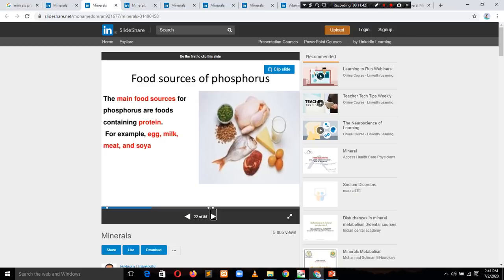So, food sources of phosphorus. The main food sources for phosphorus are foods containing protein, for example egg, milk, meat, and soy.